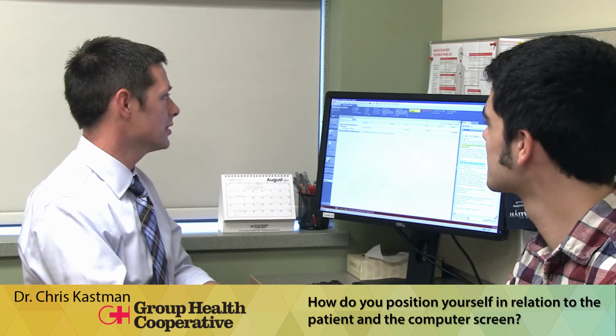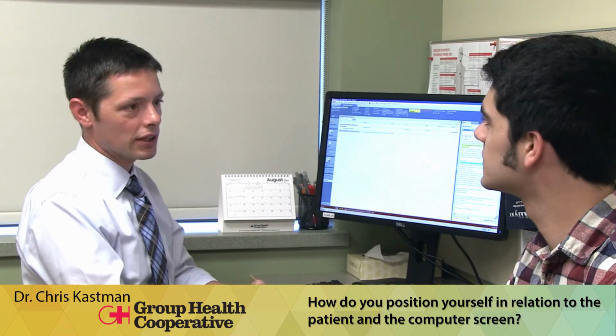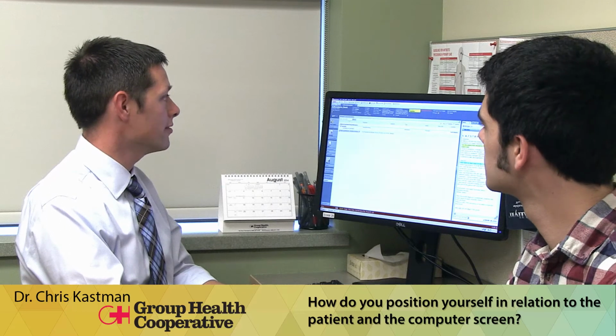I'd like to sit in a triangle with the patient. I'll sit here and the patient will sit across from me, and I'll have the computer with the screen over here so that again I can divide my attention in whatever way is necessary, at the same time allowing the patient to see if I'm doing work or looking at things, what are the things that I'm doing or looking at.